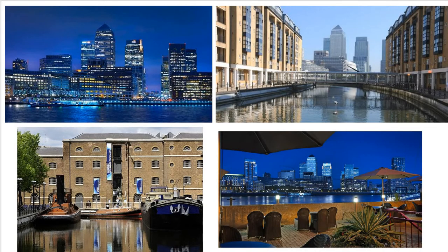So as you can see, it's a very far cry from those images from last lesson, where we were looking at active docks with lots and lots of ships, or we were just looking at open, derelict land. So this building here, this is Canary Wharf, very, very distinctive. And you can see as well the HSBC building here and the Citibank building. We can see in the foreground here the River Thames. We do have a boat here, but this is a leisure boat. So you get boats that are basically floating bars or floating nightclubs that cruise up and down the River Thames.